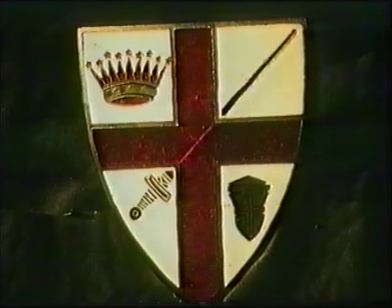Do you see what I mean? And there's a crown of righteousness for those who finally make the grade, as our badge tells us so eloquently.